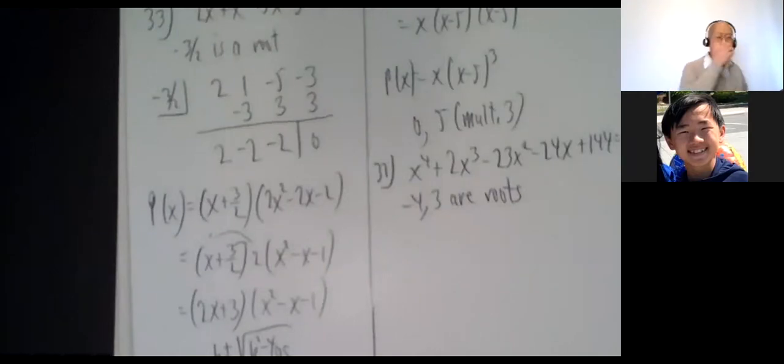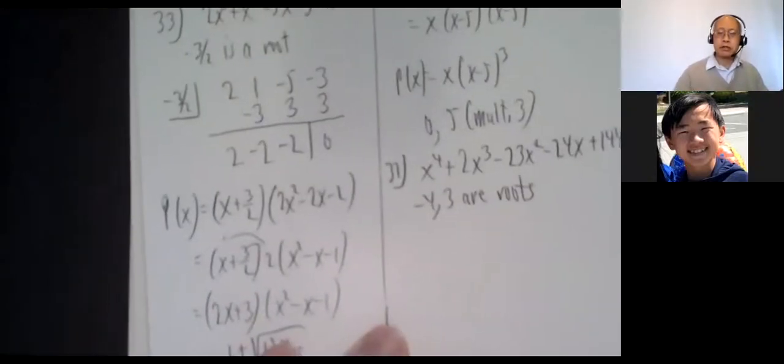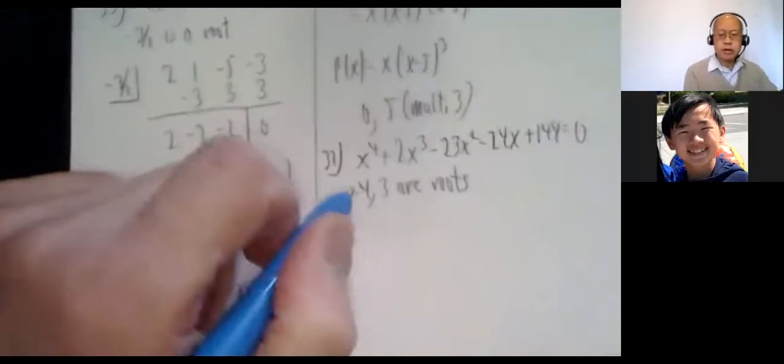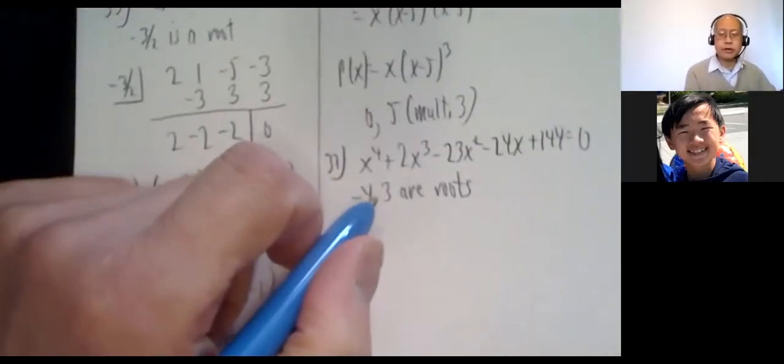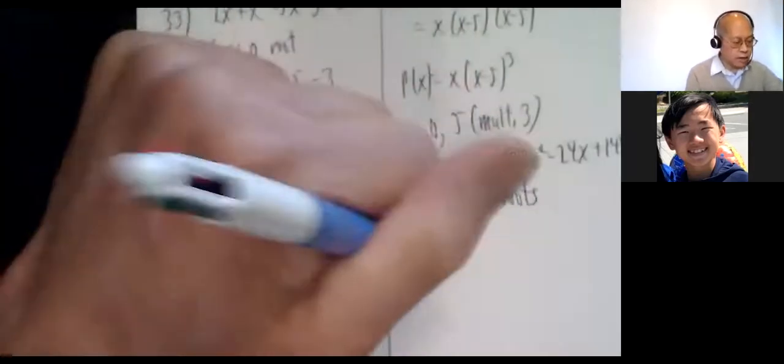I'm going to show you how to do synthetic division twice so that you don't have to recopy everything. Just take your answer and go right to it. Okay, so let's do the negative 4. You say, could I do the 3 first? Yeah, it doesn't matter which one you do first. You can do 3 and then negative 4. I'll do negative 4 and then 3. Get the negative out of the way.